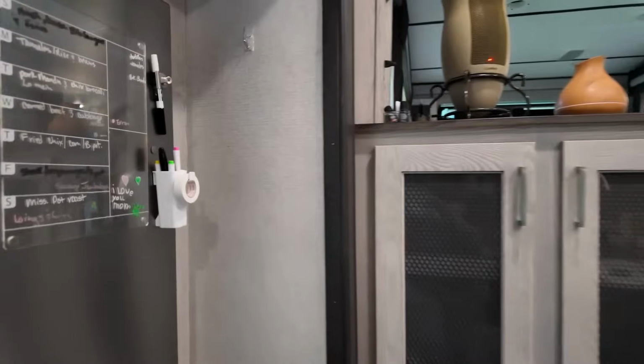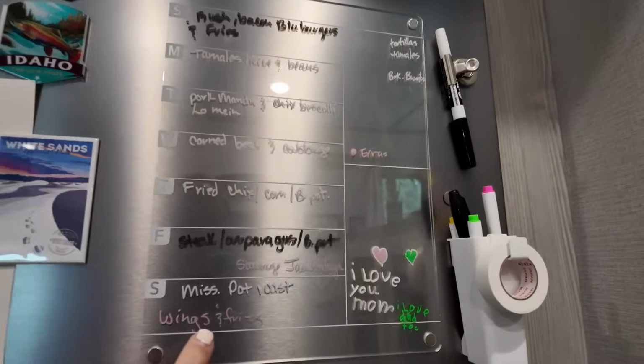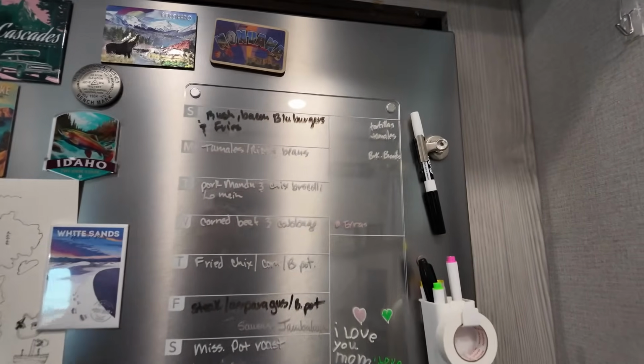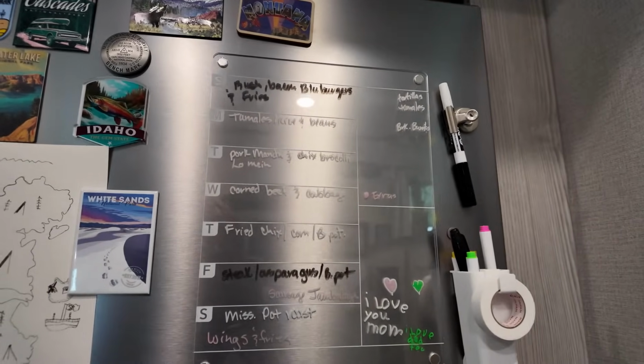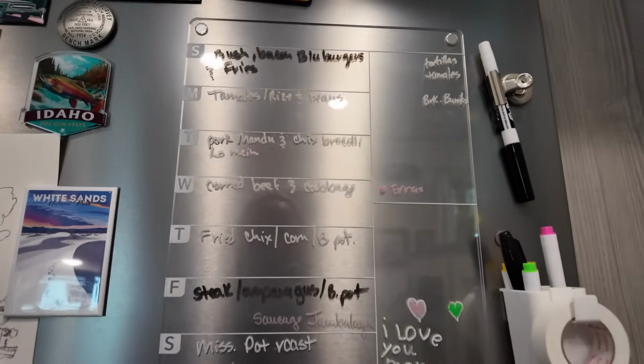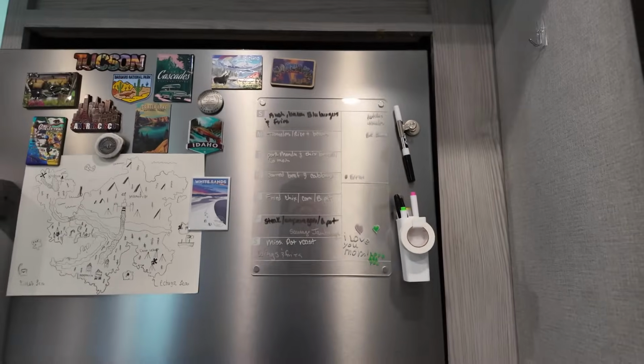Speaking of magnetic things, I got a new dry erase menu board. I love this thing. My other one just kind of fell apart and it was really old. It was probably almost 10 years old. I got this one on Amazon. The other one was from Walmart, which has some really nice ones, but I love this clear. I think it looks so nice.